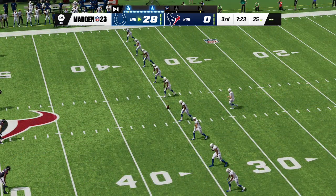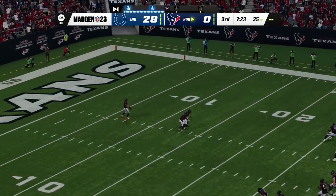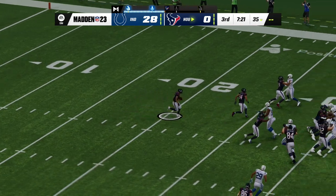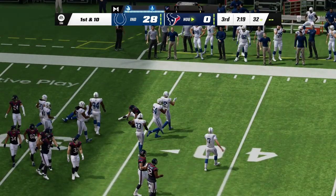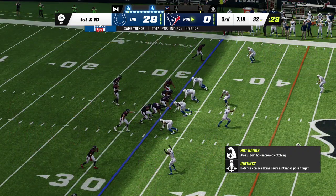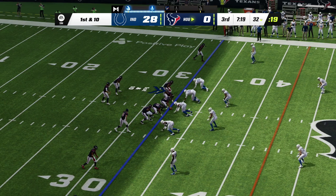Following the touchdown, here's Gay to kick it away. Takes it at the 7. A solid return, pretty good field position. They'll start at the 32. The Texans offense ready to go here for their next drive.